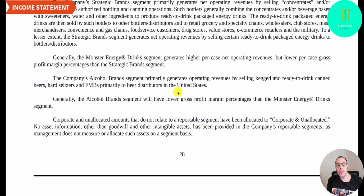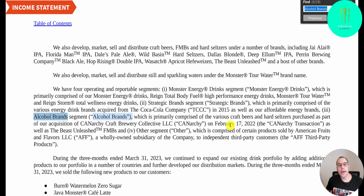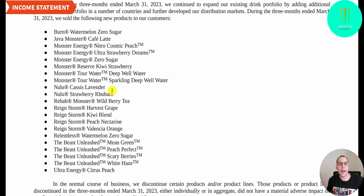The alcohol revenue is by selling kegged and ready-to-drink canned beers, hard seltzers, and flavored malt beverages, primarily to distributors in the US. Alcohol brands has a lower gross profit margin compared to their energy drinks. They did an acquisition in 2022. They acquired Keurig, and that increased their alcohol revenue. They also have the Beast Unleashed flavored malt beverage. They add a lot of new products, alcohol and non-alcohol.